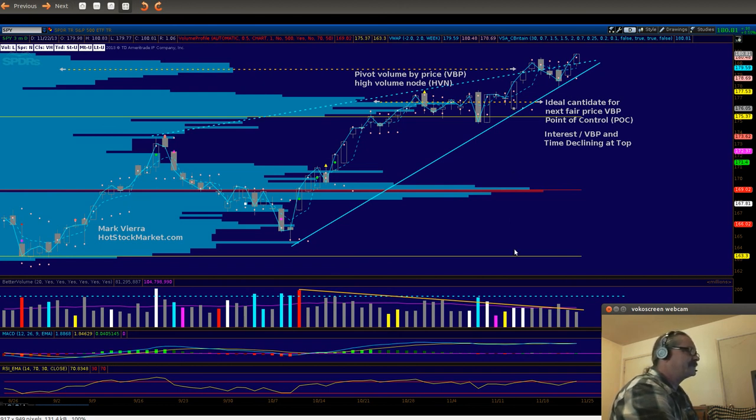So what do I see in this chart? Of course, I've got the same rising wedge drawn in here. I want to note how this has become a pivot line, and it's also right here at this last week. This is where this volume node was, and now this week here it is, and how much it's grown. And I haven't really changed these notes from last week. I'm looking at a lot of the same volume nodes here.